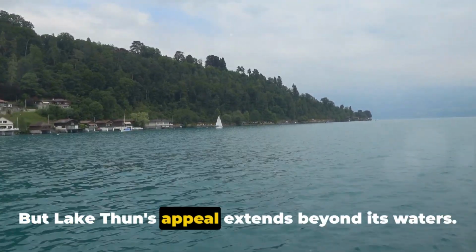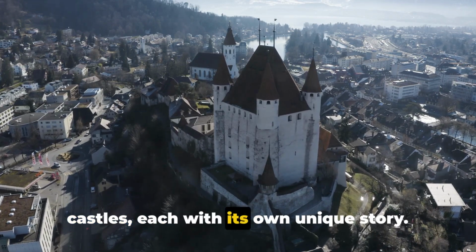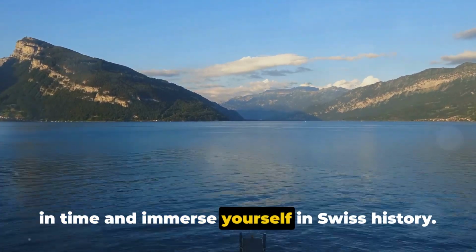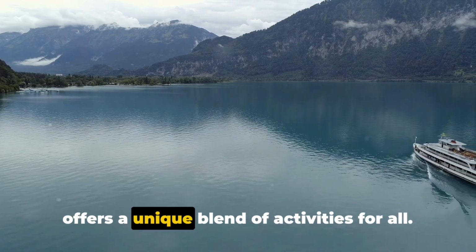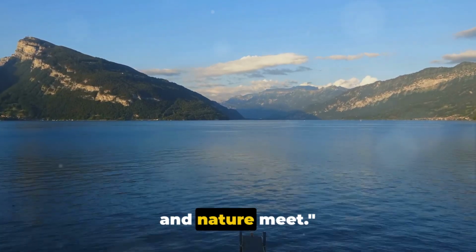But Lake Thun's appeal extends beyond its waters. The shores are dotted with historic castles, each with its own unique story. A visit here offers a chance to step back in time and immerse yourself in Swiss history. From its inviting waters to the historic castles that line its shores, Lake Thun offers a unique blend of activities for all. Lake Thun, a place where water, history, and nature meet.